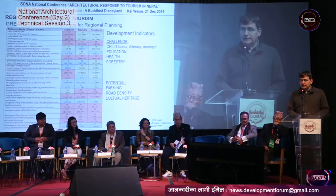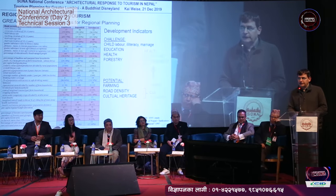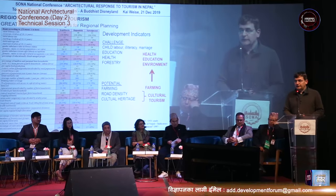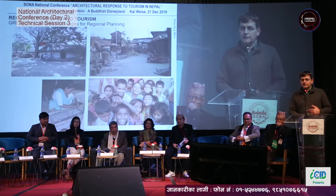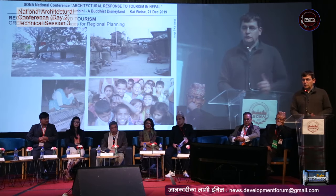We started the planning for the Greater Lumbini area, looking at development indicators. We had the challenges of education, health, forestry. We had the potentials of farming, road density, cultural heritage, which really indicates that we should be focusing on cultural tourism and farming to help improve the social situation in the area, and really looking at the local culture there. And very little has actually been done to understand the local culture. Most of the development that's taking place are ideas and concepts that are being imposed on the area.